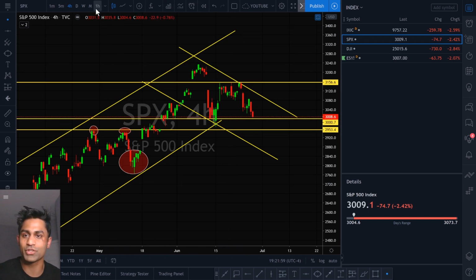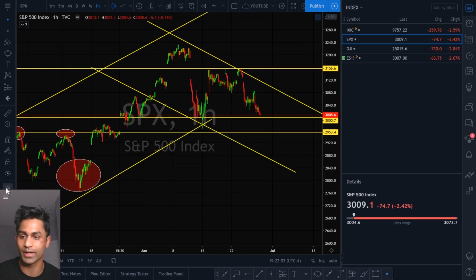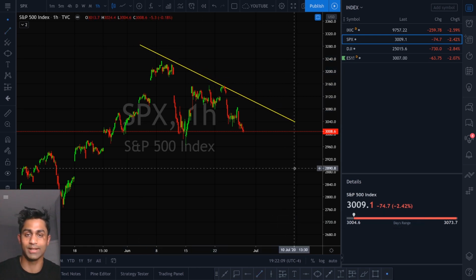So now we're going to jump over to the 1 hour chart and we will highlight some of those key levels here. Let me go ahead and remove all of these. As I was saying earlier, it has been making lower highs, so it's starting to a point where the pattern is changing direction, because it was making higher highs and higher lows since March.